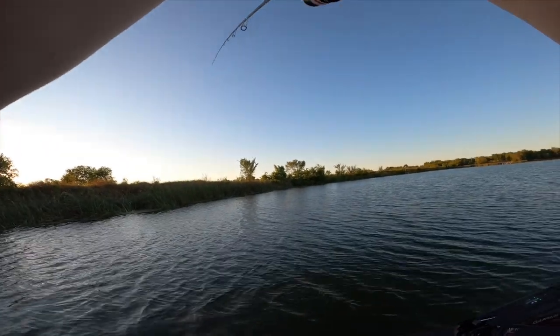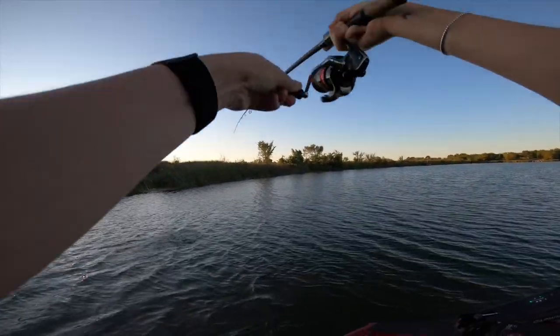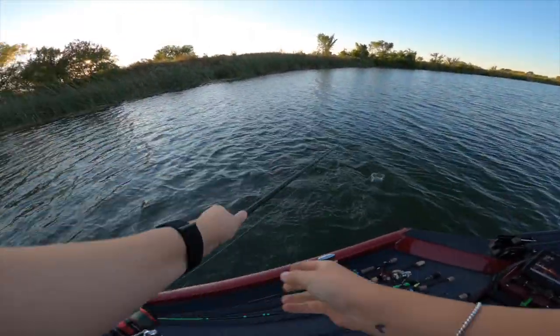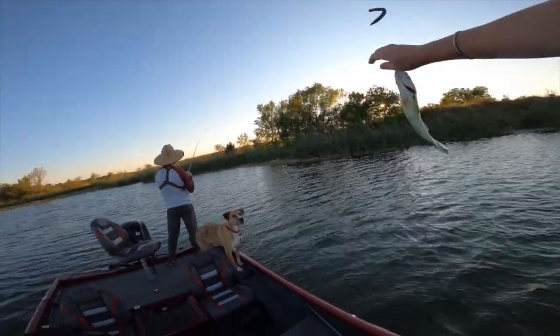Oh, I have a fish. Well, it was so little, it was not like he was swimming with it.